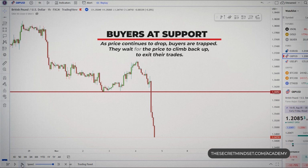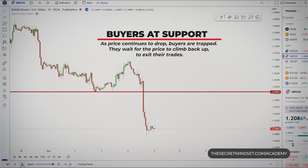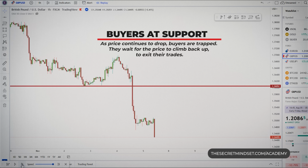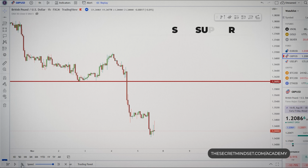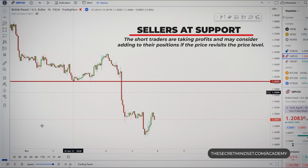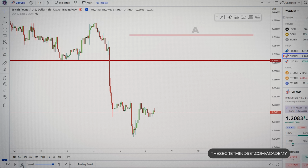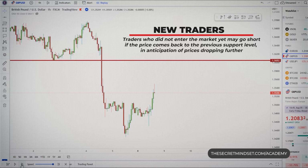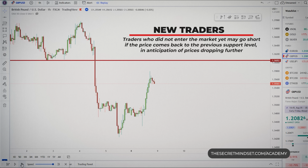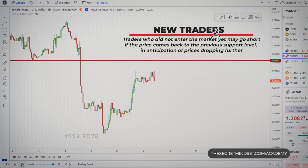As price continues to drop, buyers are trapped. They wait for price to climb back up to exit their trades in the hope of limiting their losses. The short traders are now happy and may consider adding to their positions if the price revisits the price level. Lastly, the traders who didn't enter the market may go short if the price comes back to the previous support level, in anticipation of prices dropping further.